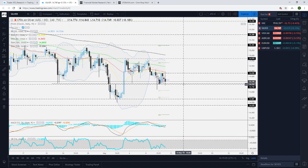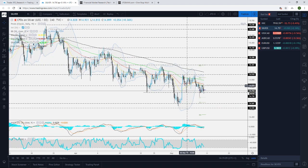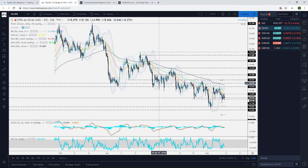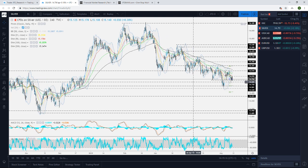Very quickly, silver. I just wanted to jump into this one. I haven't looked at it for quite a while, but this is quite an interesting picture. Basically, it is traveling lower.